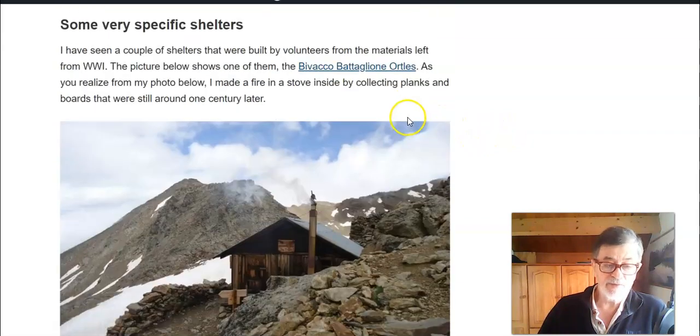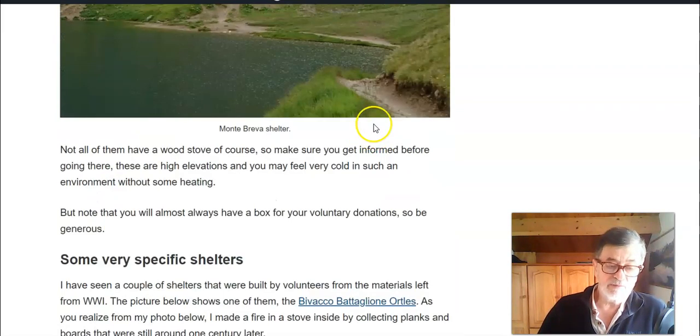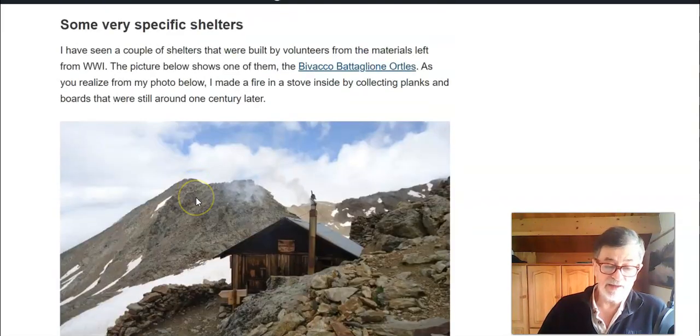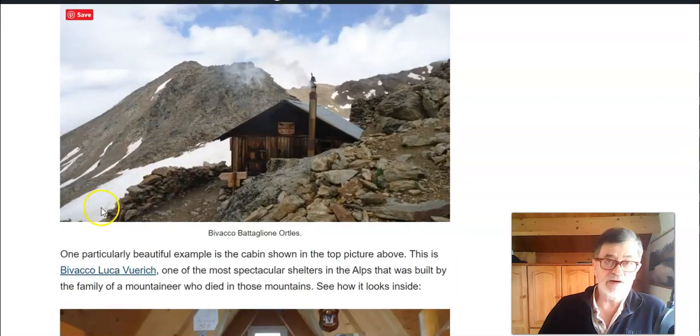There are even some shelters that belong to this same group that are built and maintained by local groups and communities, but they are quite specific, special, I would say. And this is one of the best examples. This is Bivacco Battaglione Ortles, which is near Punta San Matteo and Tresero area. So you can get to this place from Gavia Pass. And the cabin that you see here was actually built from the material left after the First World War.